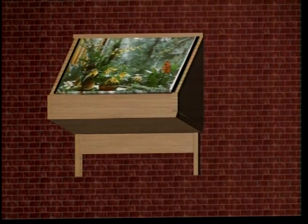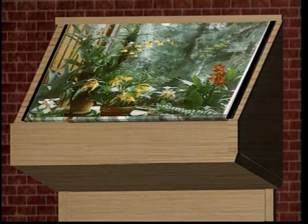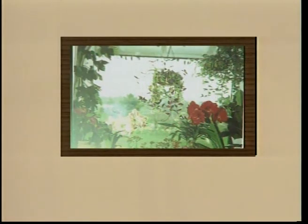Where space is a problem, a window greenhouse may be the answer. The prefabricated greenhouses can be fitted in the standard window openings. Flowers and foliage plants at the window create a pleasant view from both inside and outside, but here the growing space is limited.